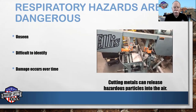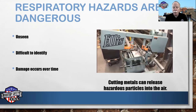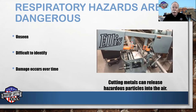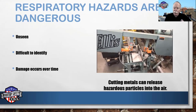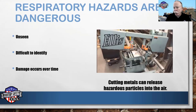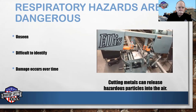Respiratory hazards are dangerous because often they're unseen. They're difficult to identify. We have to try and identify exactly what we're exposed to, because if we don't identify it, we can't properly select respirators. And all of this is a factor of time. The longer that you're exposed to any workplace hazard, the more likely it is to have a negative impact on your health.